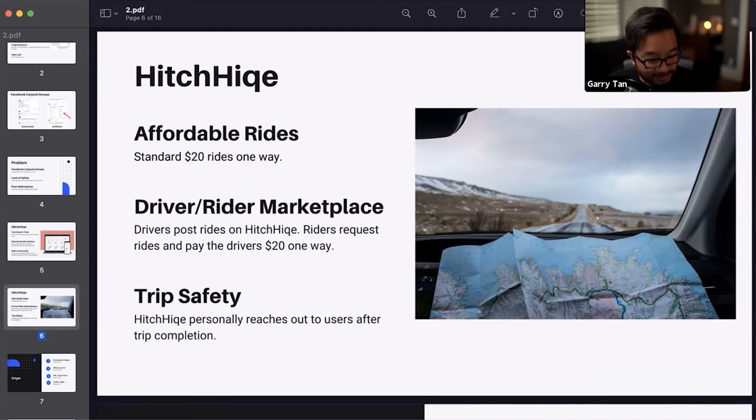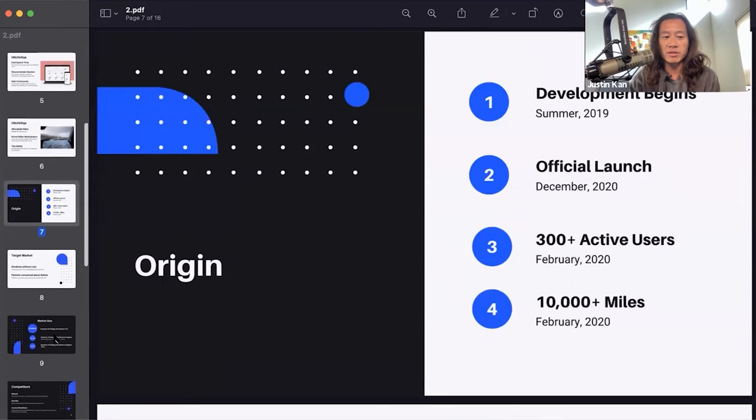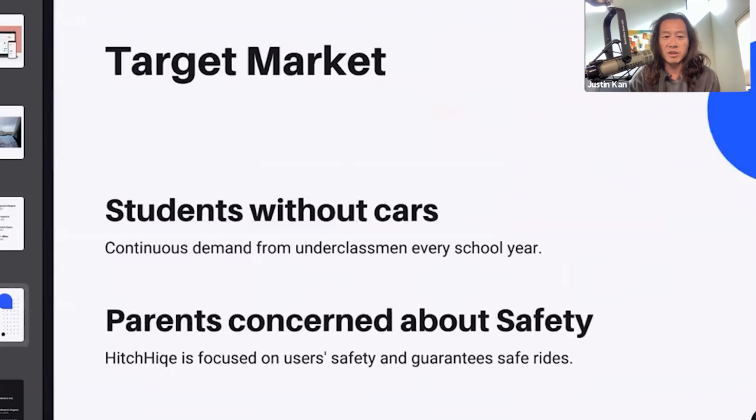Here it is. It's like, here's how it works. I think they did a pretty good job of that. And then Origin. So they started working on this. They have 300 active users. Yeah, last year, I bet, it worked 10,000 miles. For those 300 users and they'll get to thousands easily. Target market: students without cars, parents concerned about safety.